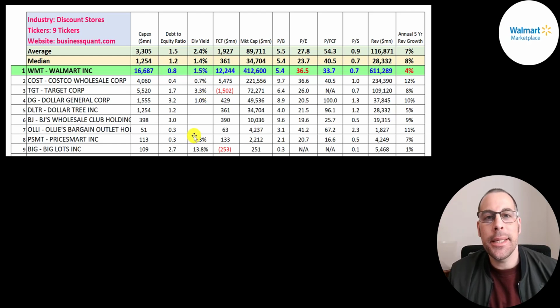Look at Big Lots. Their stock has come down so much, their yield is up to 14%. But Walmart's yield is larger than the median. They generate a ton of free cash flow, more than every company on this list combined. Their market cap is about equal to the other 8 companies combined. Their price to book is equal to the median.